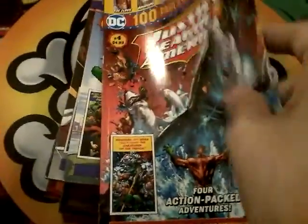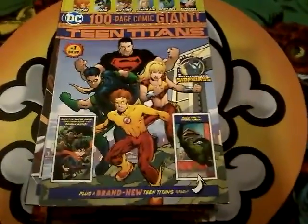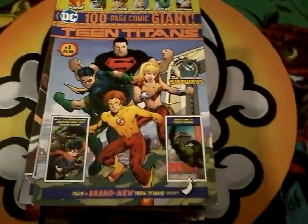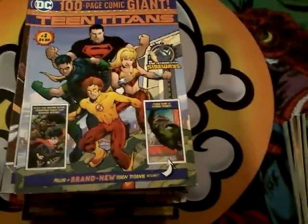So let's see what we got. Wonder Woman, Justice League, Flash, and Aquaman. I enjoyed the hell out of most of these. Just $5. I feel these are better deals because a typical comic now is what, $3.99, $4.99, $1 less or the same price as this.